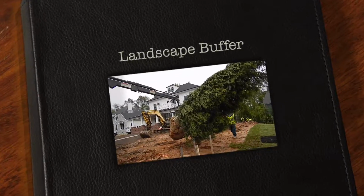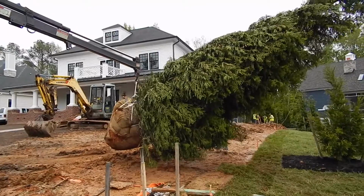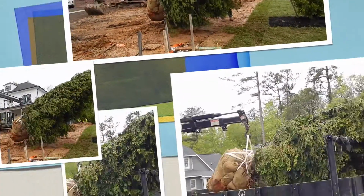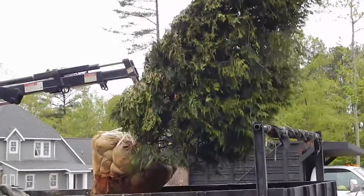At James River Nurseries, we get called on for all kinds of projects. For this particular project, the client wanted to create some instant privacy. So we loaded up the boom truck and moved to Beverly Hills, that is.